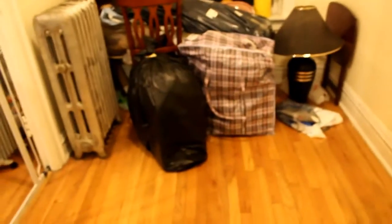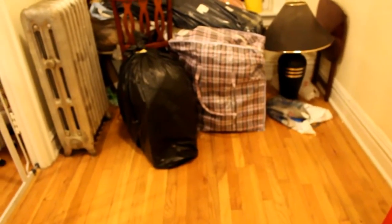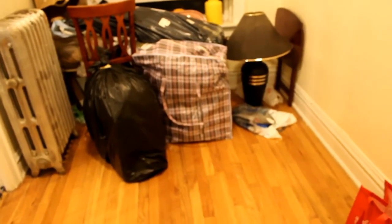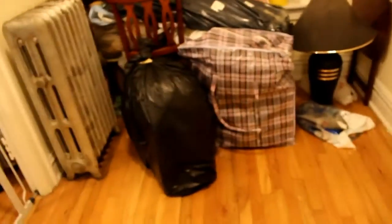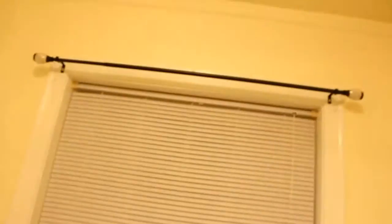And then last, this is supposed to be the dining room area. I did have a whole dining room set with a table and chairs, but my parents sold it because we're supposed to be redecorating. This is actually new stuff. They told me that I can't open it, and I haven't. That's new, that's new, that's new. And same here with this pretty curtain rod. Oh, there it is. Very pretty.